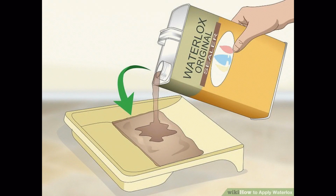Pour the finish into a paint tray. Pour just enough finish to thinly cover the bottom of a regular paint tray. You don't want to overfill the paint tray, as this could lead to sloppy, dripping messes. Be sure to keep a clean rag on hand to wipe up any drips or spills while you're pouring. You may have to keep refilling the paint tray as you go, depending on how big the staining project is.